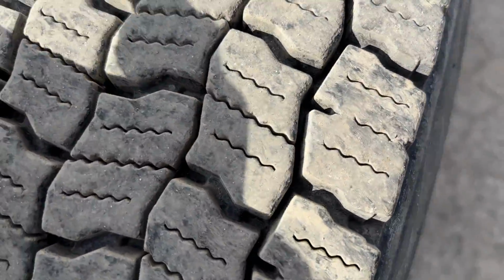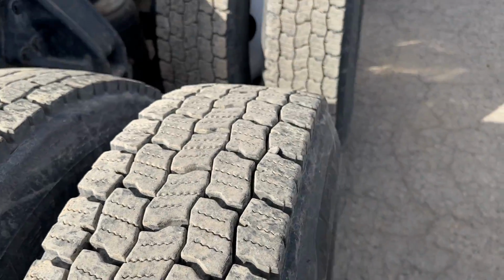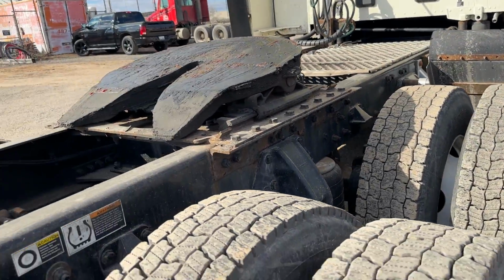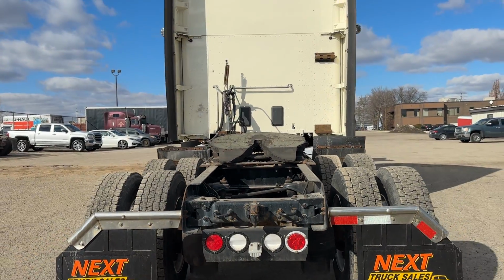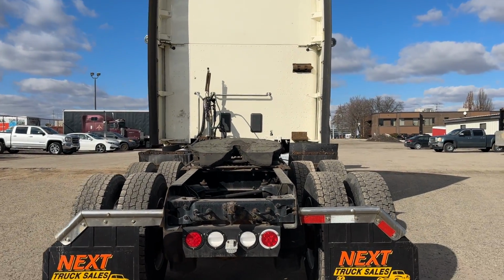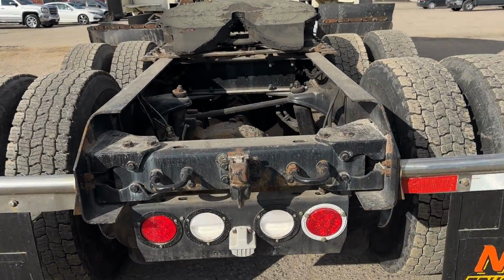220 is your width from there to there in millimeters. Okay, over here we've got, I'll give you a good look at the back. We've got a pintle hook. That's for towing stuff around the yard.